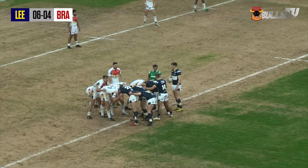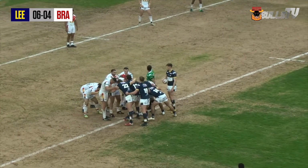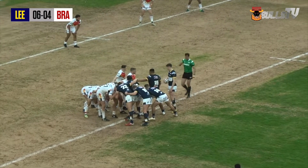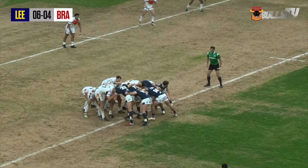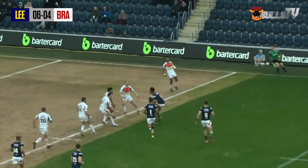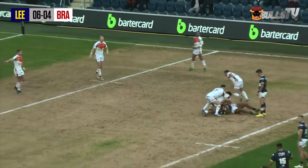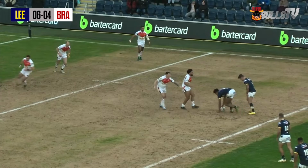Scrum to Leeds, 20 metres out now. A real exciting game here at Headingley. There's going to be a few gremlins in the tank. There always is. It's pre-season. Centre field position here. Gannon goes wide to Myler. Myler to Ruin. Reece Martin in the sin bin for a professional foul on Kieran Gill.